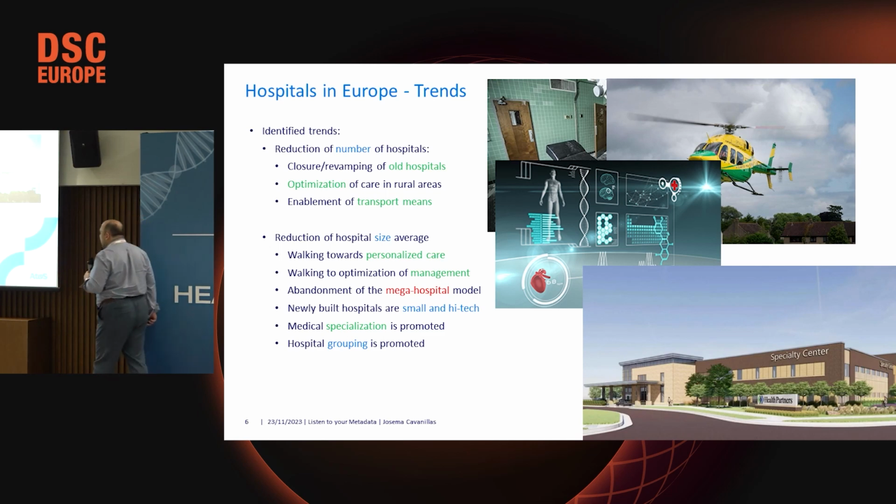The second trend is the size. We are reducing the average size of the hospital. Why? Because we are working towards personalized care. And personalized care means you need fewer patients to be taken care of with a higher intensity for each one. Of course, managing a large hospital is much more complicated than a small hospital, so from a management point of view, it's better to have small hospitals. So they are abandoning the model of the mega hospital, for sure.